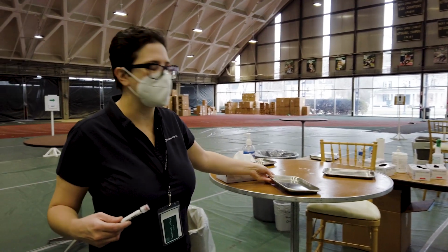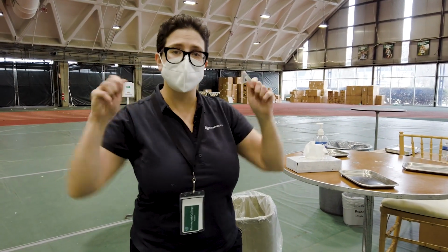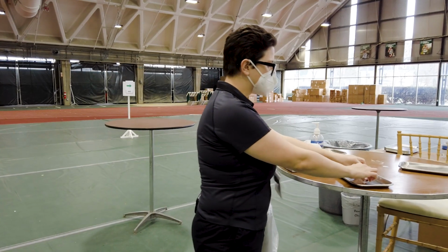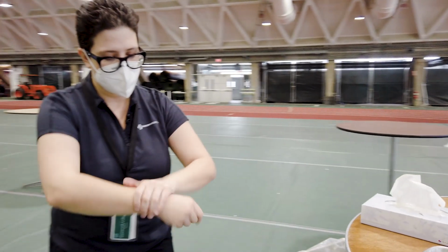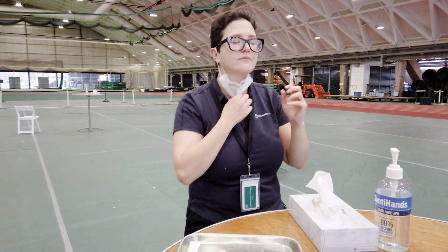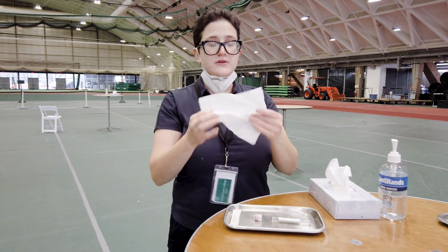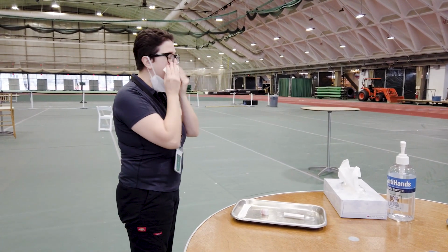So you're going to come over to a table. A tester is going to ask, can you please open up your tube and set it on the tray? You just pull it open like this and set it down. At this point, you can take some hand sanitizer, sanitize, and then you'll be asked to lower your face mask. Then you take a tissue and just make sure you're not pointing towards anybody. You're going to blow your nose.